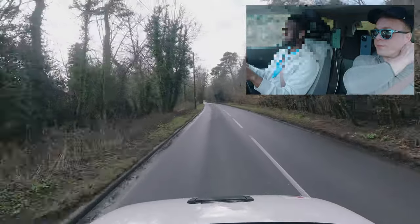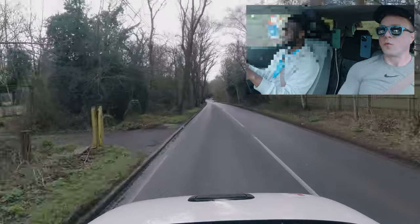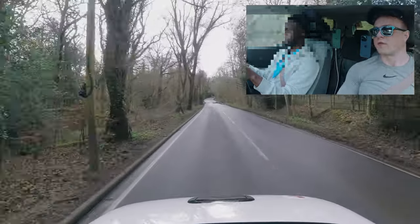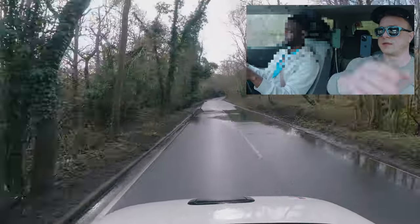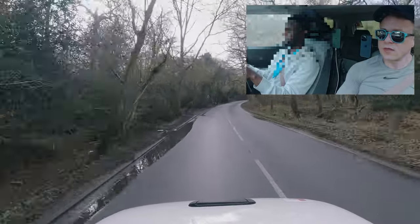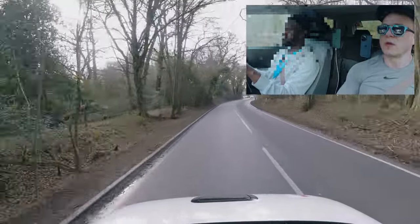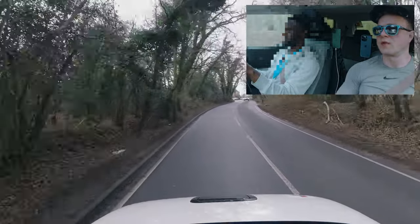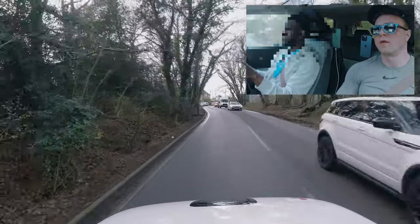Somewhere over the rainbow, there will be a road on the left. So we're going to go around this bend and then maybe see the road on the left. Okay, so there should be a road here on the left. So it's on the left, yeah. Let's see.